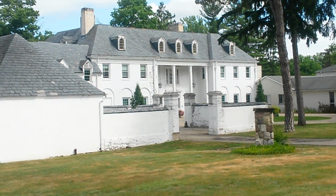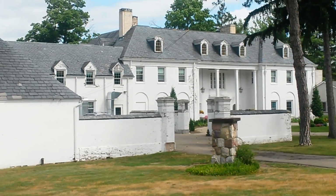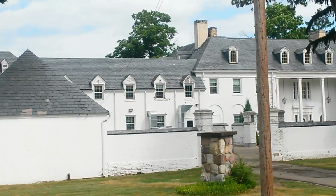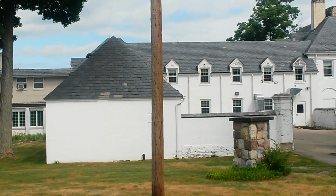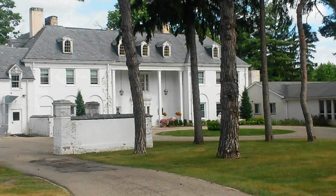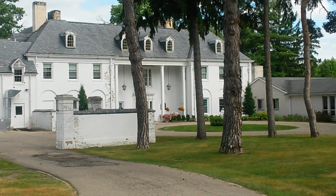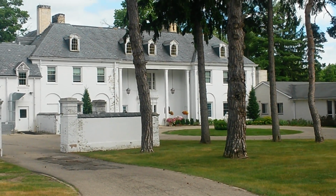A beautiful old Georgian style mansion with elaborately manicured and landscaped grounds, servants' quarters on this end, a 4-car garage, extensive basement and storage facilities. And the main part of the mansion house had, let's see, I think it was 6 bedrooms.